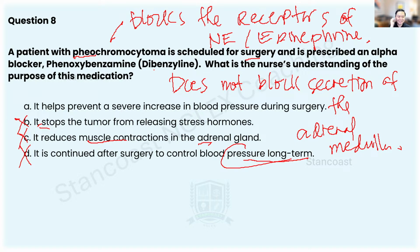So the correct answer here is letter A. It helps prevent a severe increase in the blood pressure during surgery. That is the therapeutic effect of the drug, the reason why it has to be taken days before the intended surgical procedure. As we know that the pheochromocytoma, this is an abnormality. There is excessive release of those catecholamines, norepinephrine, epinephrine, especially when it is manipulated during the surgical procedure. When it is going to be manipulated, it can precipitate hypertensive crisis. And so it's very important that the patient has taken this drug already days before the surgical procedure. So our correct answer here is letter A.